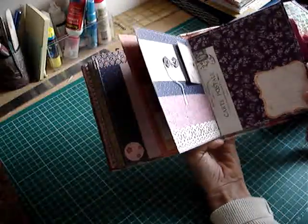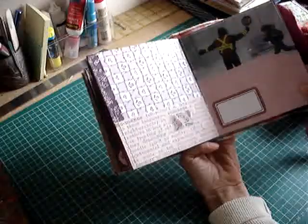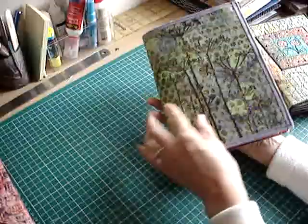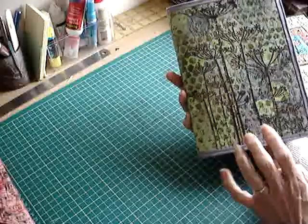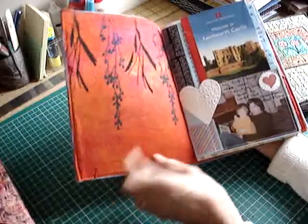Photographs. The transparent page, put something in there. So those were the wrapped ones, and I'll quickly flip through these. That cover is some material that I've screen printed, stenciled, stamped and machined.